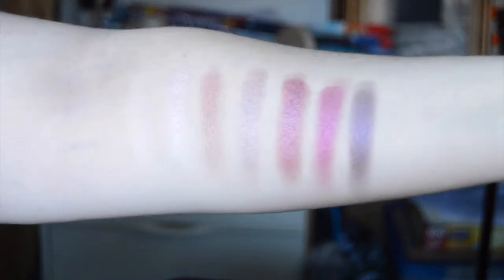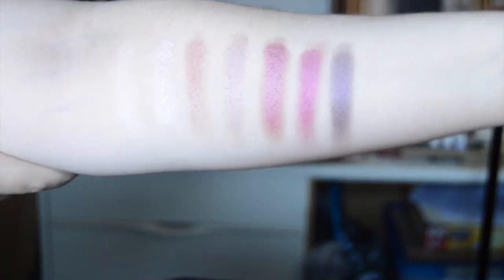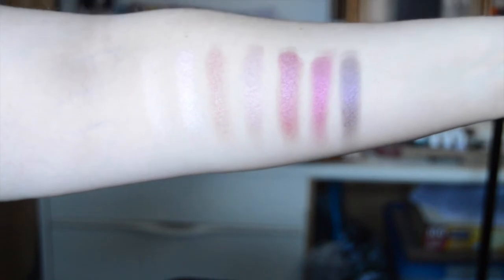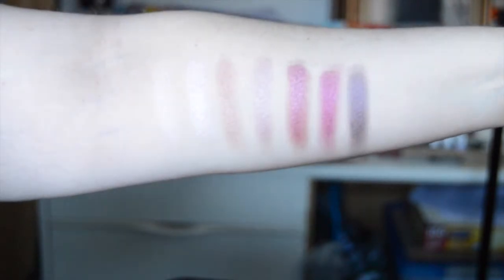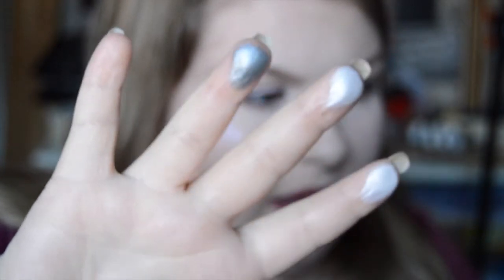Okay, and then this is the second row, which is a lot more of the purples. You could definitely get some great vampire looks from this one. And once again, just using my finger and one swipe, just to show what they look like in one swirl of the pan.